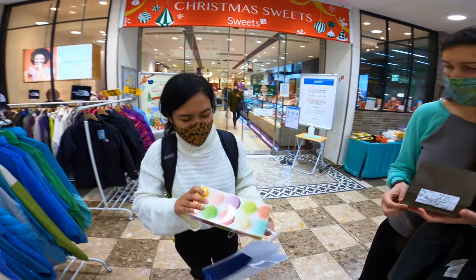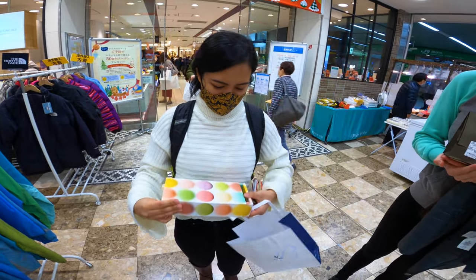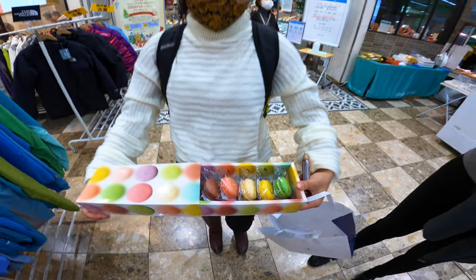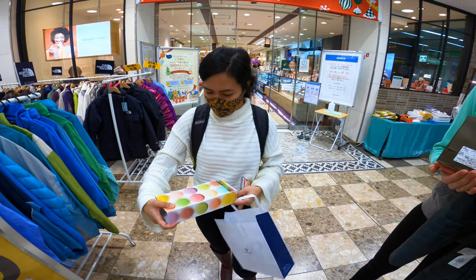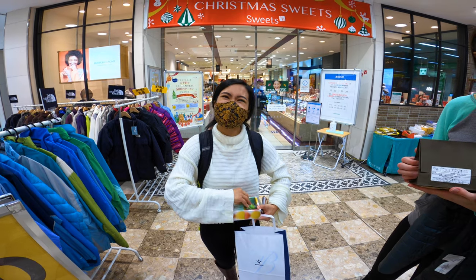What'd you get? Right, I got some macaroons for my sister. Wow, nice packaging. It's so cute. It looks so good. That looks fancy, handmade. Isn't it? Japanese macaroons with French touch. Or maybe French macaroons with Japanese touch.